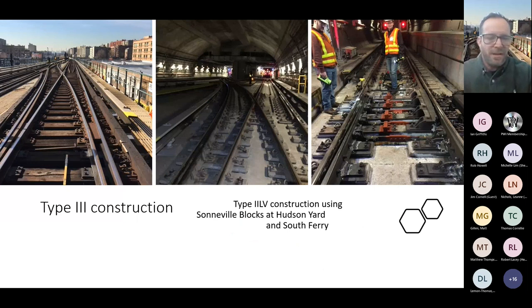So type 3 construction examples there, and some type 2 LV construction. So that's your Sonneville blocks, low vibration Sonneville blocks that we used in quite a lot of the areas where they were flushed out by Hurricane Sandy in 2012. There's a large track construction project for that, and also 9/11 and the 9/11 collapse, and a lot of work around the 9/11 area. They did a lot of track construction improvements there, so they used a lot of LV blocks as part of that.